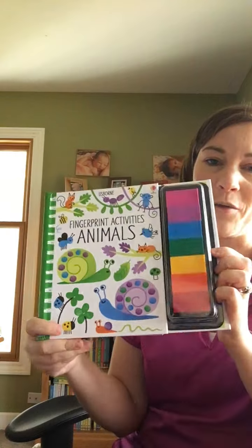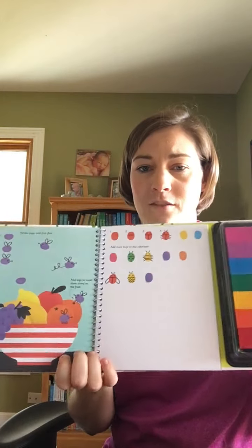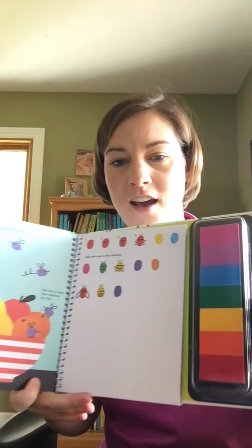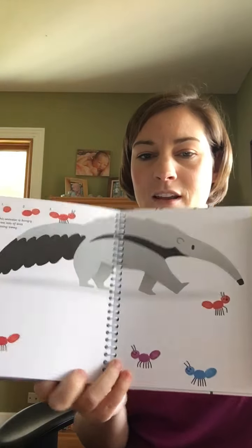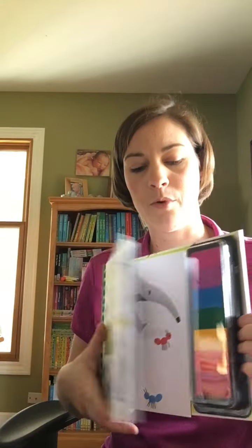Next up, we have the fingerprint activities. As mommies, we all know that when they're super little, their little fingerprints are adorable. So they take their fingerprints using the color ink and put it all over the page and create little animals or little creatures or whatever it is. This is fingerprint animals. There's also fingerprint activities. That's just the normal fingerprint activities. And mommies can keep this book for a keepsake for forever to show them how little their fingerprints were at one point.